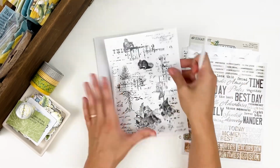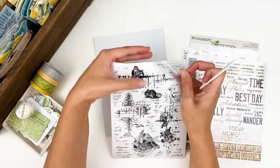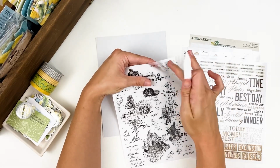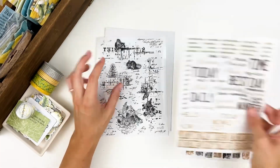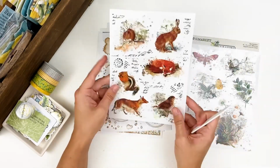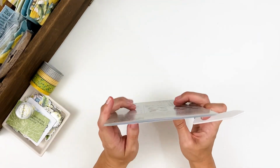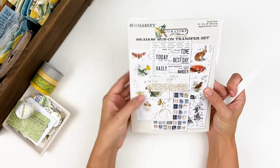And so what you're going to do is remove this from the backer sheet. You stick it on your page if you've never used a rub-on before, and then you rub from the front, and it transfers onto your page. I usually cut out the individual pieces I'm going to use, that way I don't risk accidentally transferring something I didn't want. This came with quite a few sets of rub-on transfers, and from what I've seen, they're really nice quality, and I thought they were really, really cute.